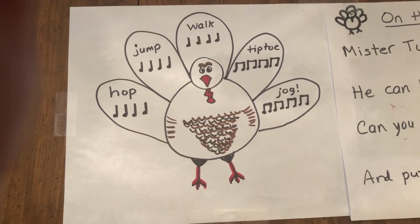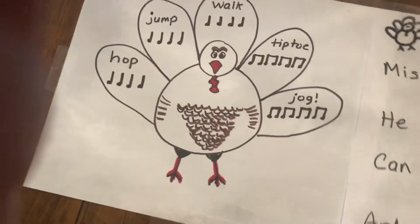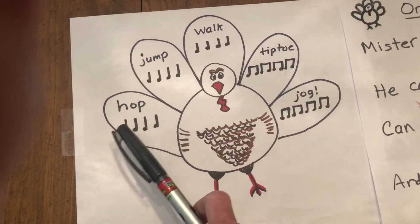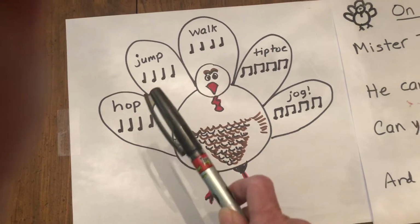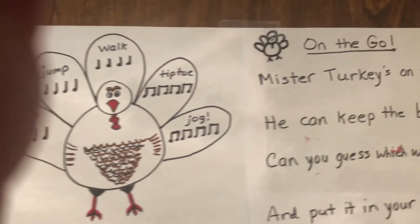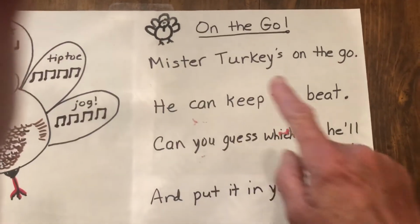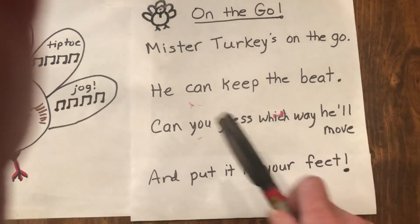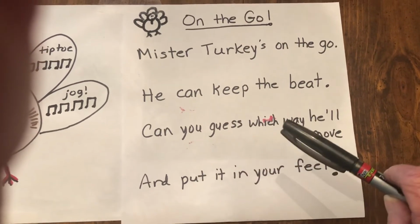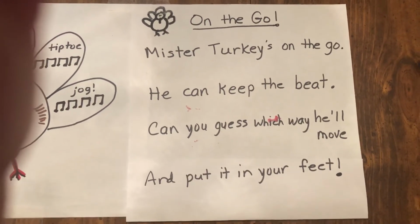Freeze. Let's try this again. Jump, jump, jump, jump, hop, hop, hop, stop. Very good. Let's see if we can say our poem again. Mr. Turkey's on the go. He can keep the beat. Can you guess which way he'll move and put it in your feet?